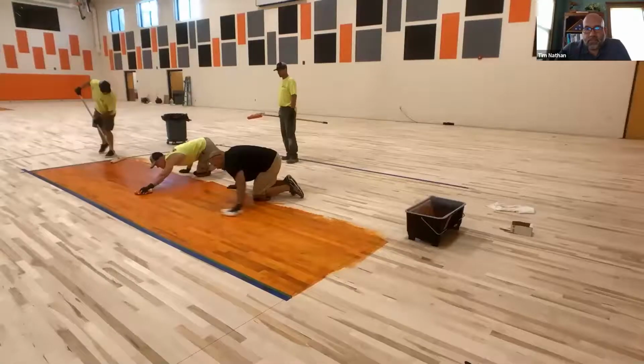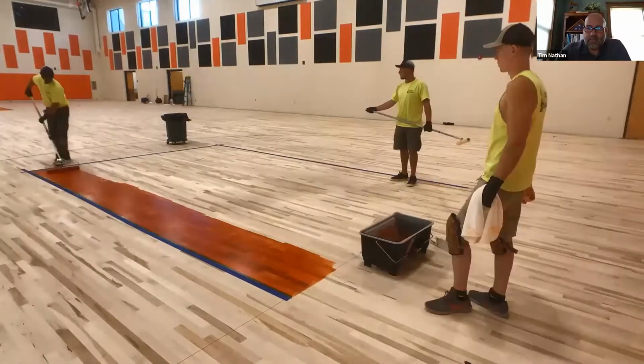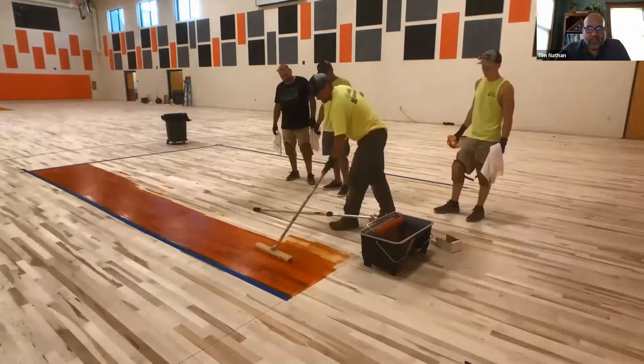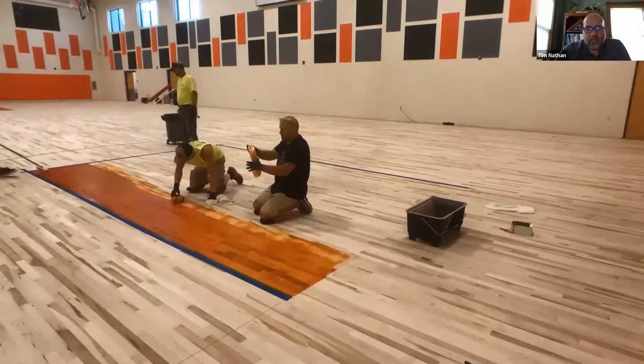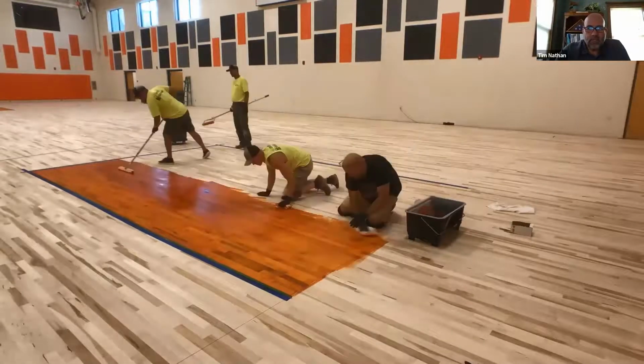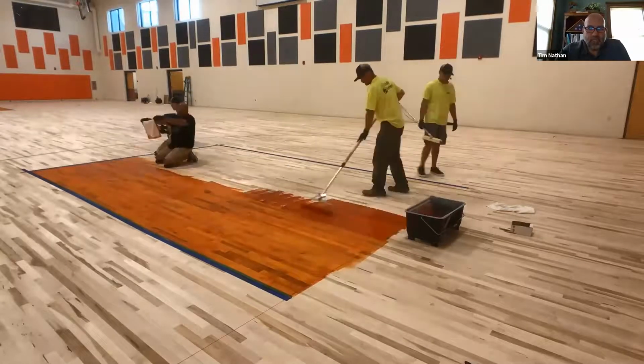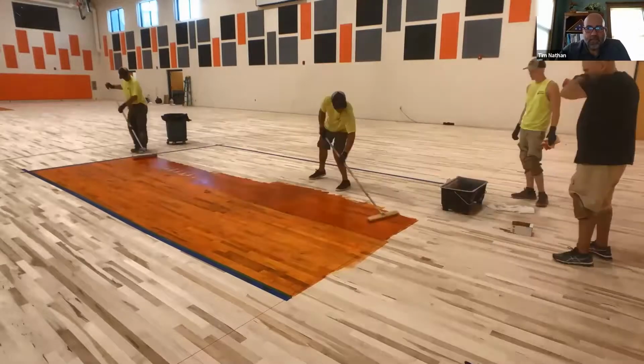In this particular time lapse, these guys wanted to try something a little different. I'm a big fan of testing ideas. So we rolled it, took a lamb's wool, and tried to pull the excess off so that there was less to wipe and fewer rags needed. All we did was basically spread it out with the lamb's wool, but it worked out pretty nice. They were happy with the outcome.